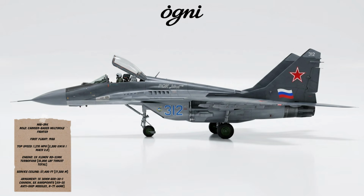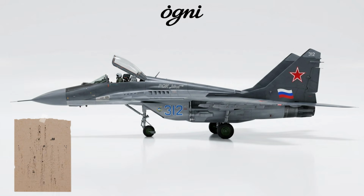Powered by twin navalized turbofans featuring digital control systems, it reaches speeds over Mach 2 while carrying heavy anti-ship missiles. Operated actively by both the Russian and Indian navies, it represents a distinct evolution of the original frame. Its modern avionics allow multi-role ocean dominance.